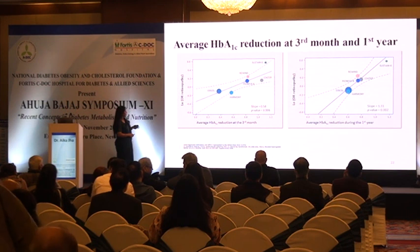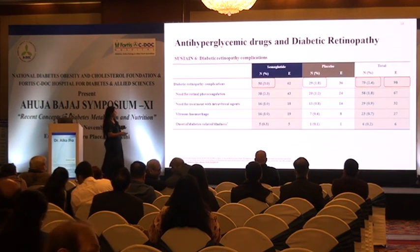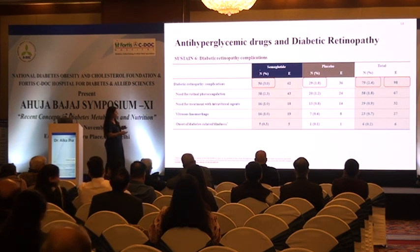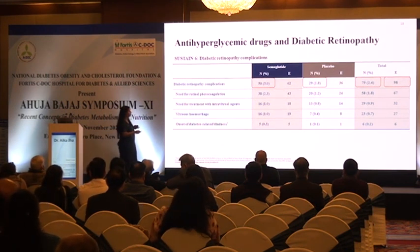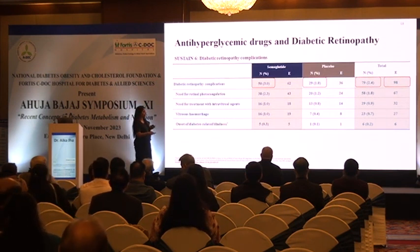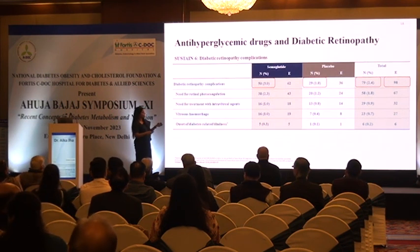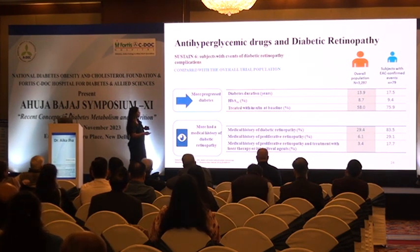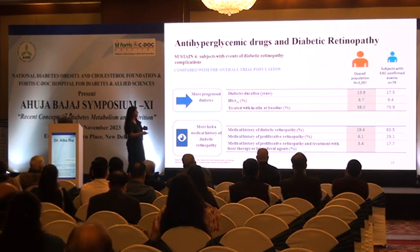retinopathy. So if we look at the Sustain 6 data, there was a 3% incidence of worsening diabetic retinopathy or diabetic-related complication in the semaglutide group as compared to placebo. In the whole Sustain 6 population, there were 79 events. If we look at the baseline characteristics of these 79 patients, the duration of diabetes was longer as compared to the rest of the population. They had a higher HbA1c.